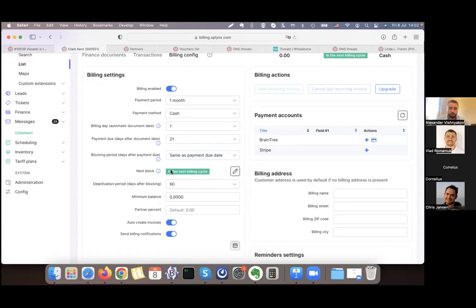And this next block shows exactly when the customer will be blocked. We redesigned this especially to prevent confusion, because many customers complained that what we show on the invoice doesn't correspond to the real blocking. So that's the thing that we did.